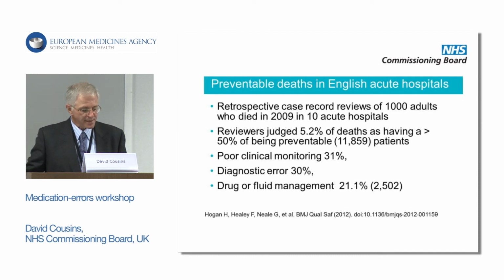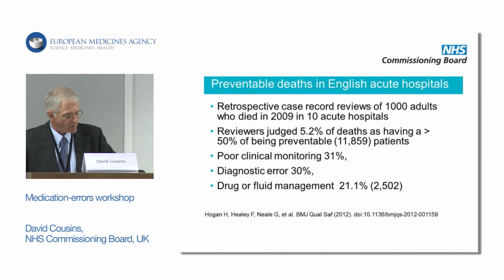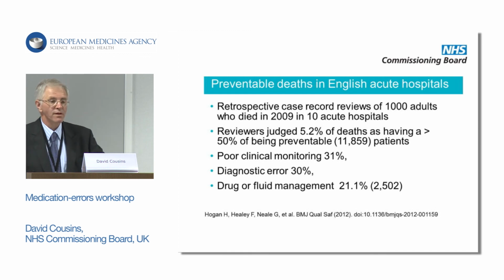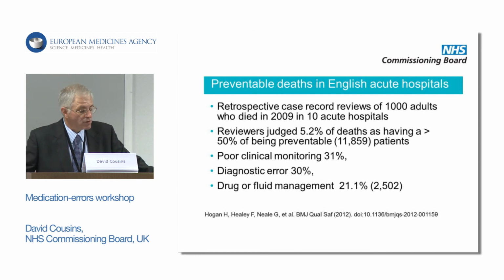So a recent study published in the BMJ Quality and Safety Journal looked at 1,000 adults who were admitted in 2009 in the UK in 10 acute hospitals, and had a whole panel of physicians looking at medical notes and determining whether the deaths could have been prevented. And you can see, in this case, 5.2% of the deaths could have been prevented.